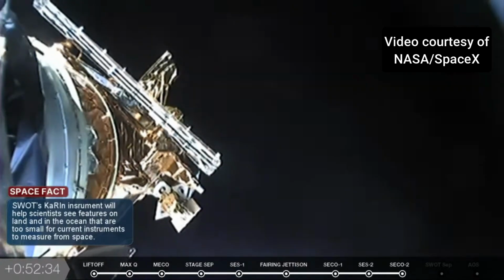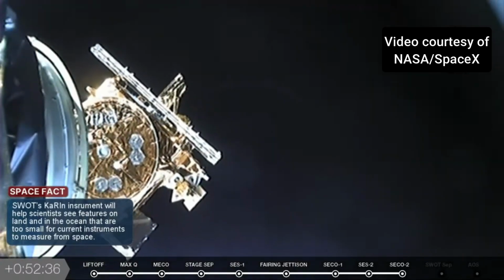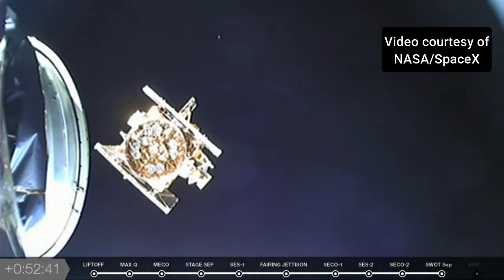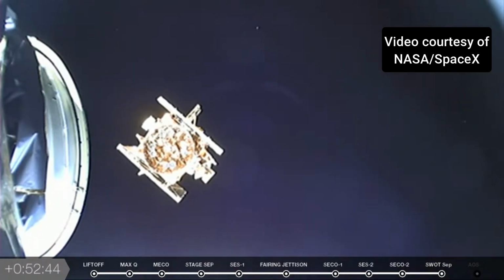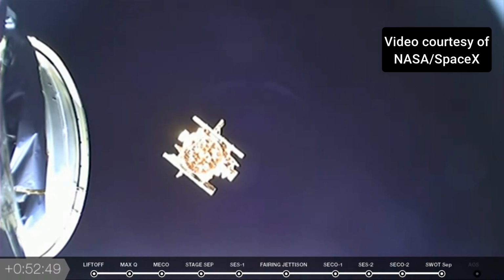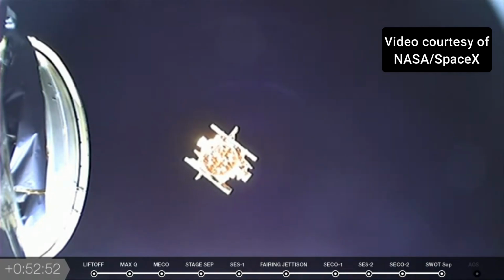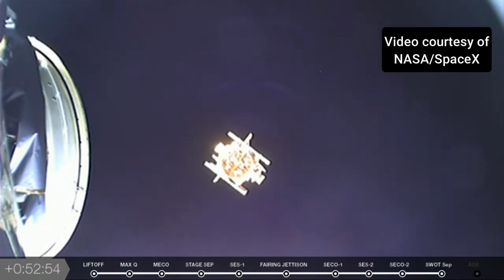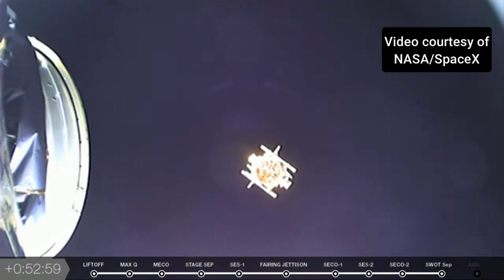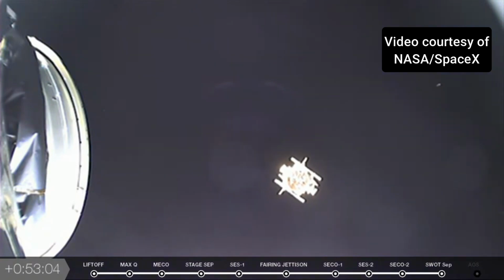SWOT payload separation confirmed. There you go. And we got good video. And we're hearing some cheering here at the Mission Director's Center at Vandenberg Space Force Base. I'm sure the spacecraft team for CNES is also cheering in their Mission Control Center. You see the spacecraft floating away right now from the second stage. And at this point, the launch vehicle's job is done. So the second stage will just basically back off, move away from the spacecraft, and take itself out of orbit, just so we don't have any junk floating around after it's completed this mission.